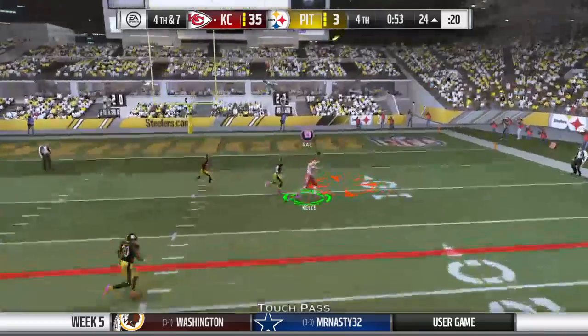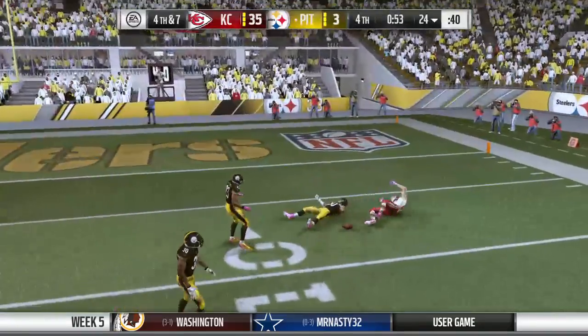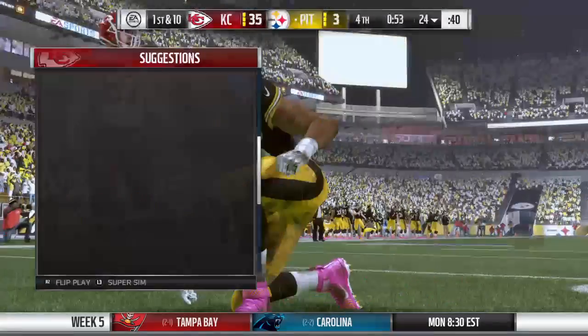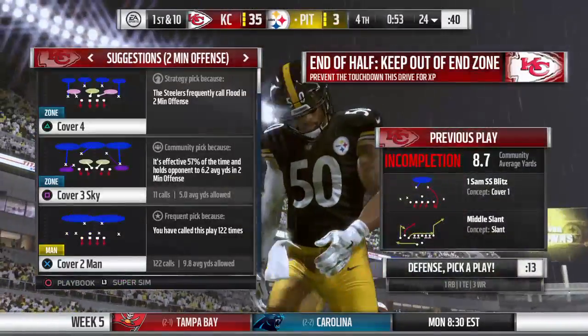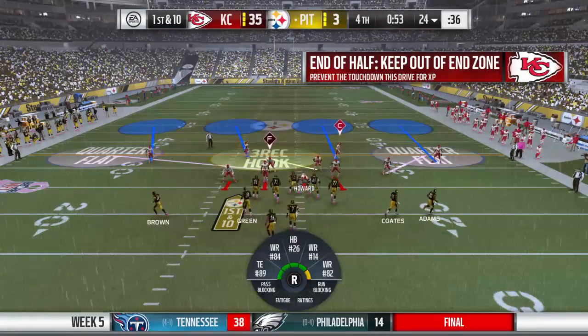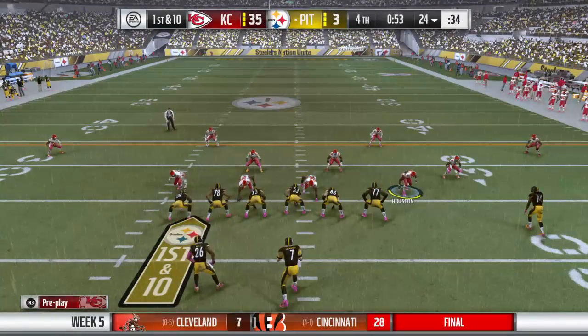Smith now to throw. And it is incomplete. Boy, it looked like he had it and dropped it. And this Steeler defense able to come up with a stop. So they were really trying to put the nail in the coffin there already with this lead here in the fourth, but they didn't get it.